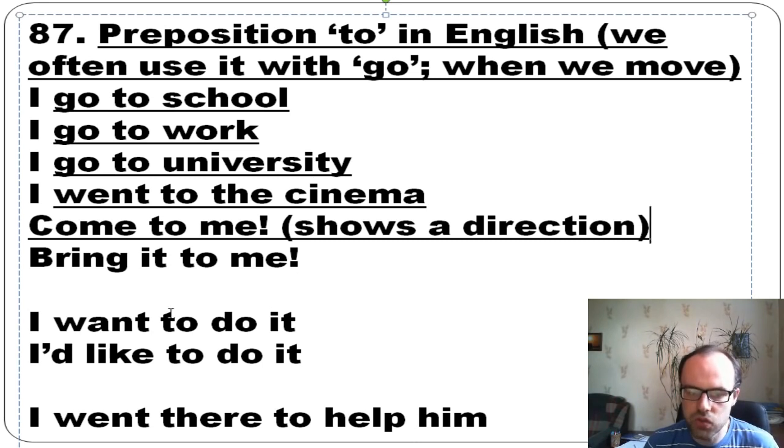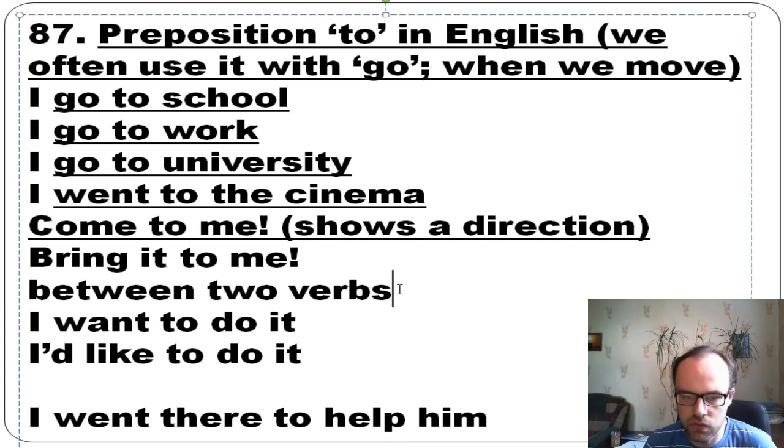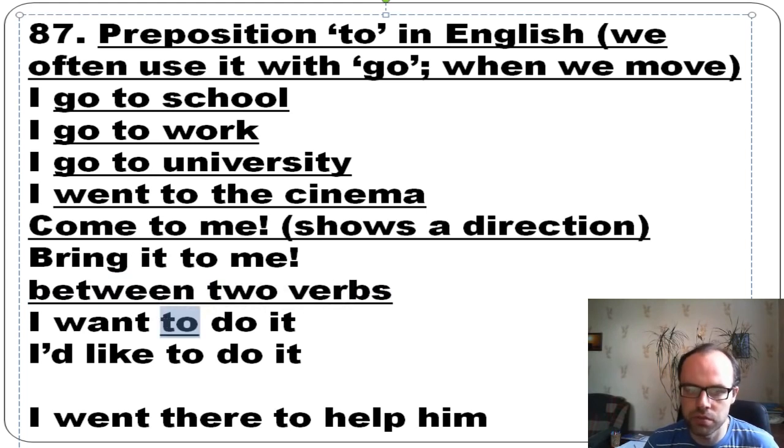And we also use to in these structures, between two verbs. You see, I want to do it. So to is between two verbs, want and do. I'd like to do it. So between like and do. Yeah, you know these structures, okay?